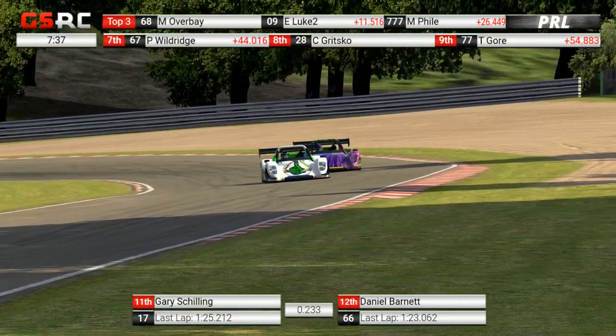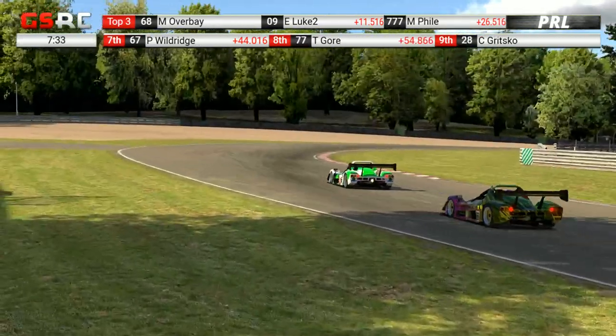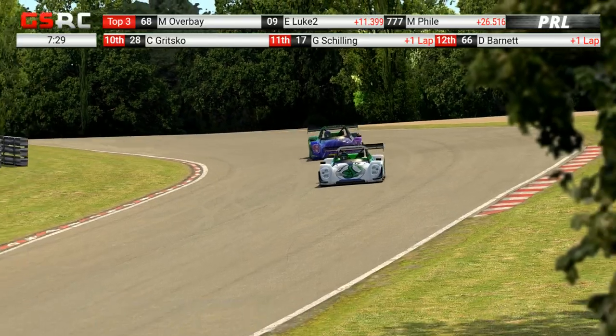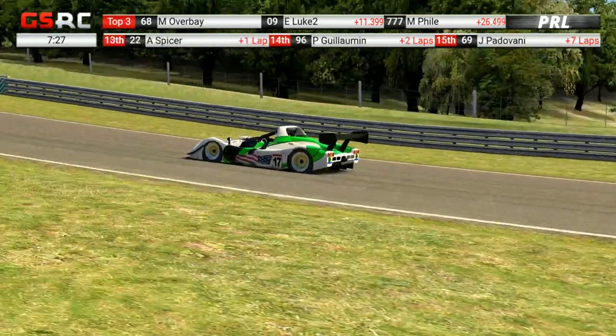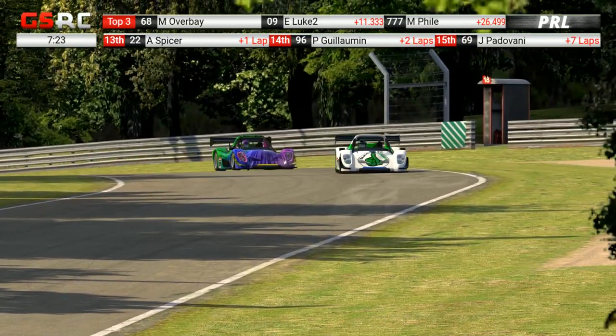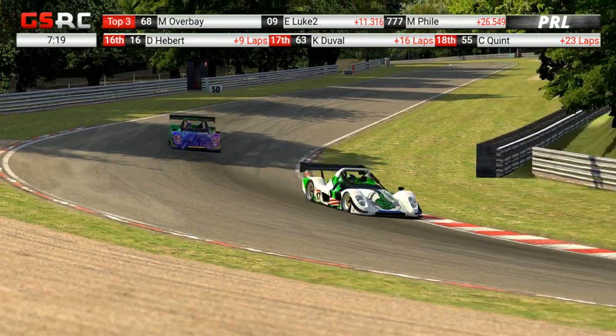Down to the inside into Hawthorne, who's brave? Ooh, I'd say that Schilling is brave. Chops the nose off of Daniel Barnett. What a power move to try to hold off the likes of Daniel Barnett. This is soon going to be the battle for 10th position right now, as Barnett is trying to find any which way to get by.